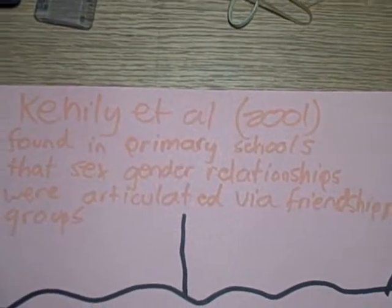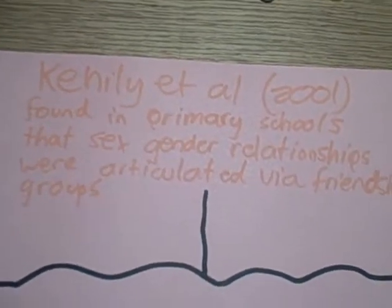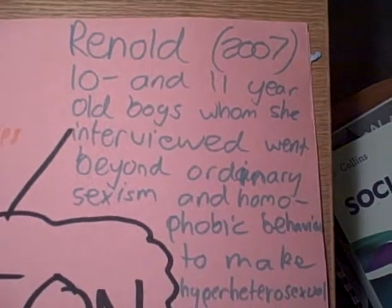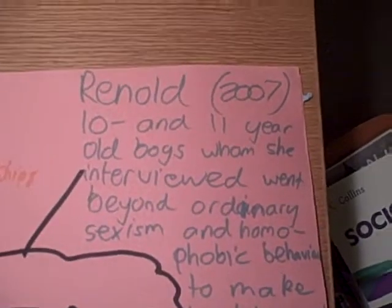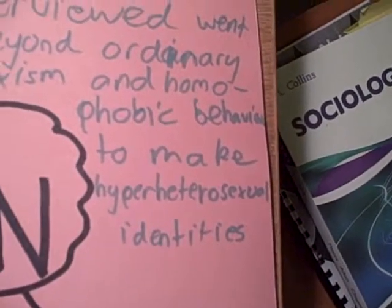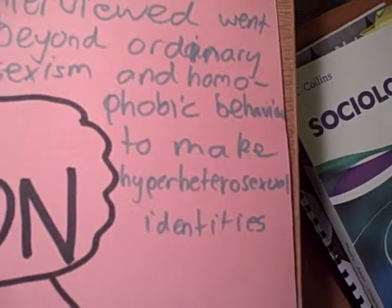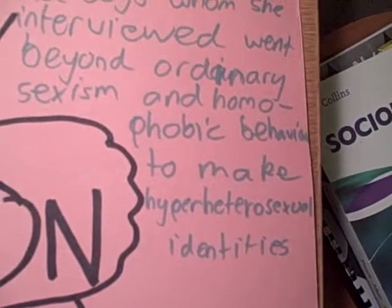Cayley et al. found in primary schools that sex-gender relationships were articulated via friendship groups. So this is the combination of the peer group and the education system. Reynolds looked at 10 and 11-year-old boys and interviewed them, and found that there was a minority who had extreme sexism and homophobia, and they called this being hyper-heterosexual. These boys were actually quite unusual, and there was normally a family influence there. So perhaps dad was providing a homophobic or sexist role model to them.